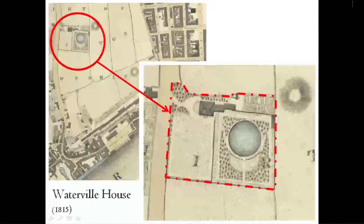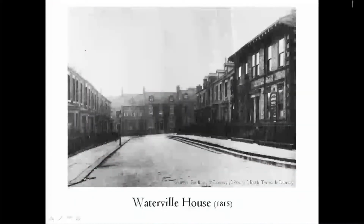Now after George Rippon and his wife died, his wife died in 1873, the garden was actually sold off to accommodate the expansion of North Shields, and the house itself was incorporated into Stanley Street West and divided into 2 dwellings.